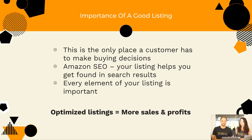And a good listing's important. Like Kim was just talking about, this is where customers make their buying decisions, whether they're going to purchase this or not. So it's important for your conversion rate. It's important for Amazon SEO. We need to let Amazon know what kind of product we have to make sure they're ranking it for the relevant keywords. The pictures are very important. We've found that that's a major part of whether or not these listings convert and whether people actually buy this or not.